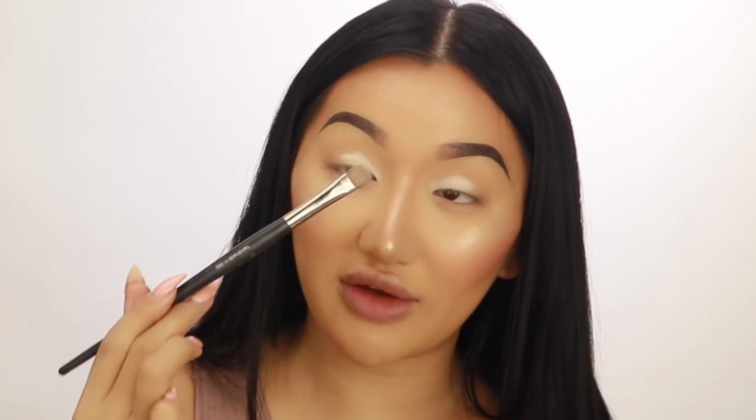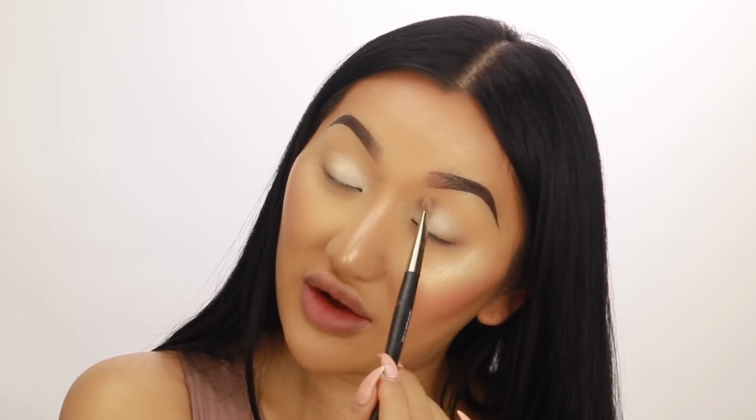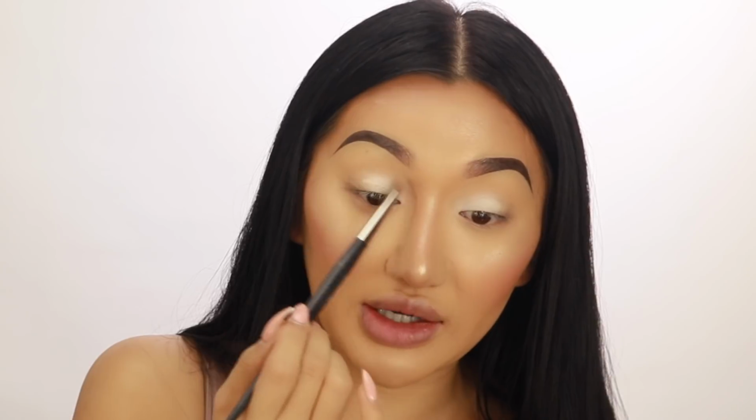And then I'm just going to tap off my brush and use whatever's left on the brush and turn it sideways. I'm just going to blur out these edges here because I don't really want a cut crease. I want the look to be very soft and very blended. So if you just use the edges of the brush with whatever's left on there, it helps blend out the edges for you.